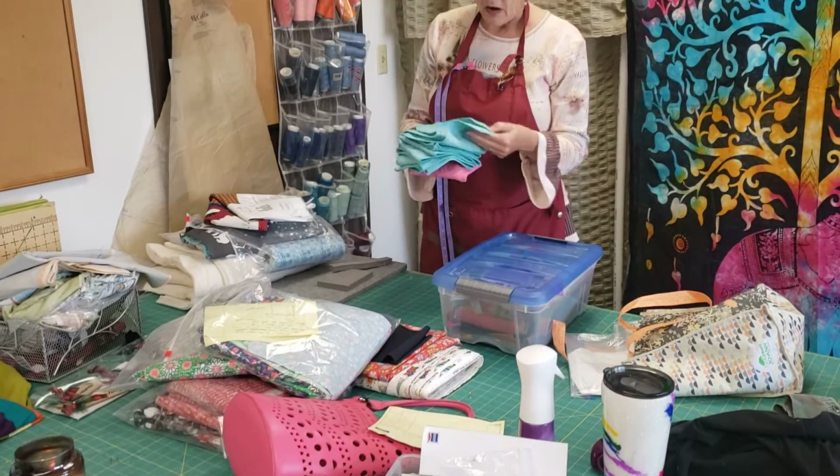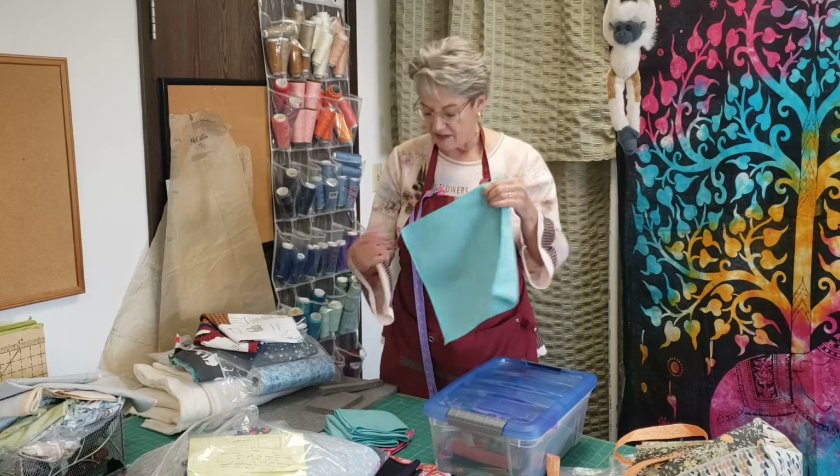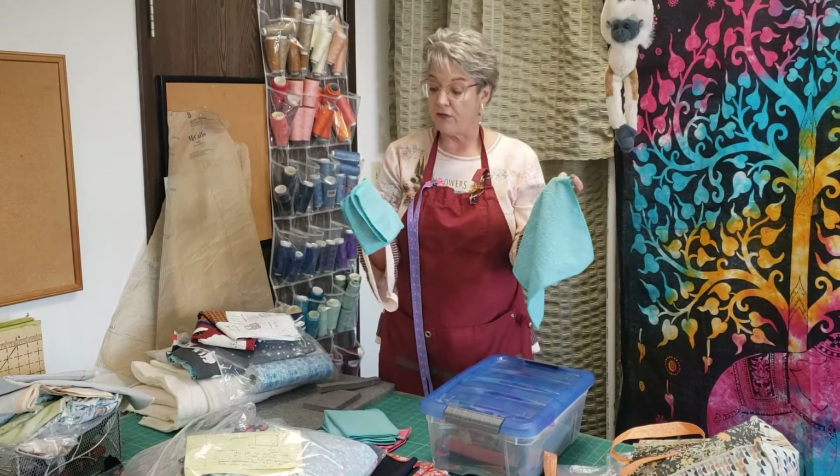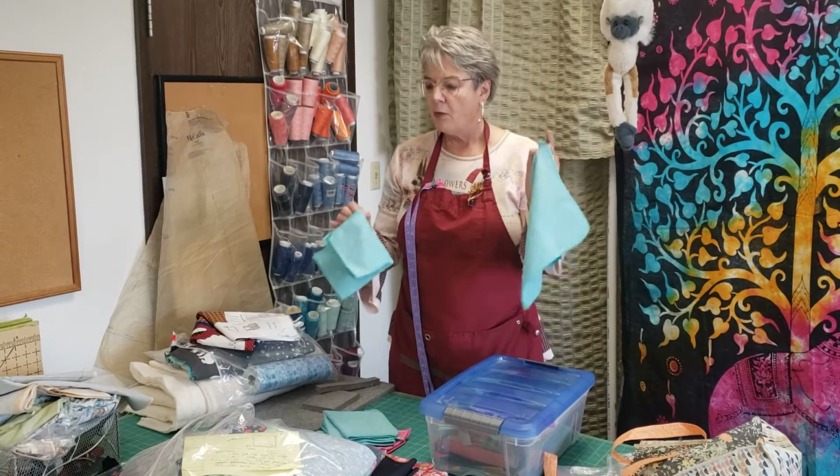These I got at this awesome grocery store in Reno called Grocery Outlet. We call it Gross Out. And a lot of times you can get really cheap stuff. Well, these are those microfiber cloths. I think for $3 I got a pack of 5 or something. Well, guess what I'm going to make with them?